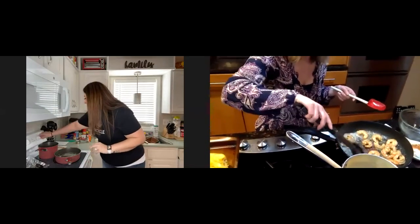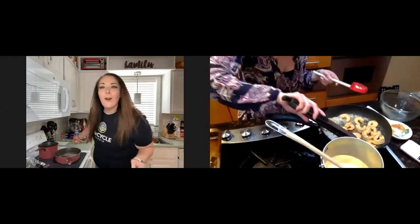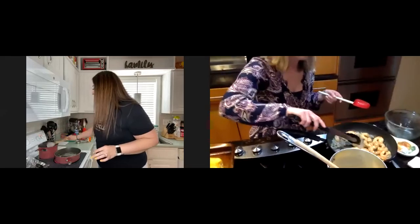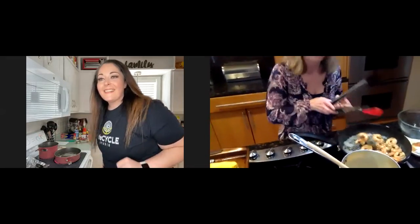That's probably what it is, because mine is slow. I need a new oven. This is awesome. It smells great, because cooking anything with butter just smells amazing.